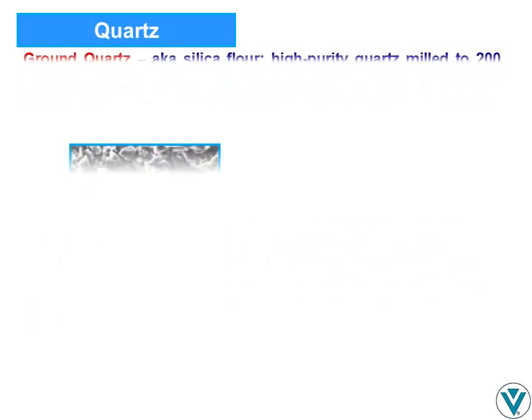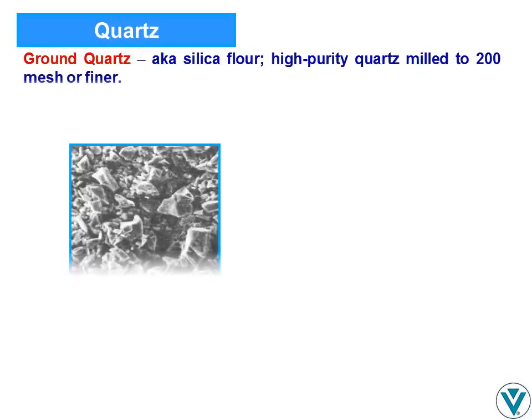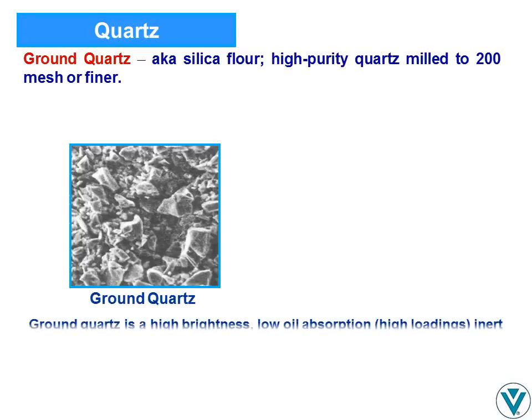Ground silica, also known as ground quartz or silica flour, is produced by grinding high-purity quartz to finer than 200 mesh. Air separation is used as required to remove mineral impurities. Ground silica for filler uses offers high brightness, low moisture, chemical inertness, relatively low surface area, and the low liquid absorption that allows high loading levels.